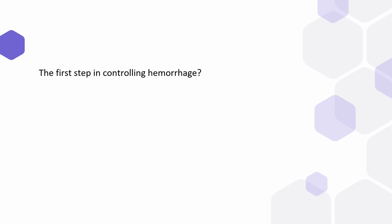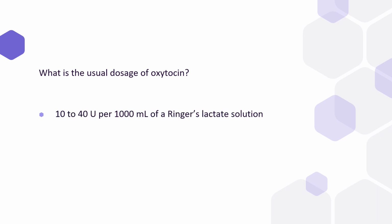And what is the first step in controlling hemorrhage? The nurse should attempt uterine massage to encourage contraction. Next question: what is the usual dosage of oxytocin? It is 10 to 40 units per 1000 ml of a Ringer's lactate solution.